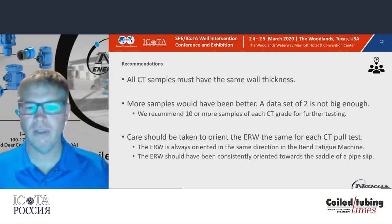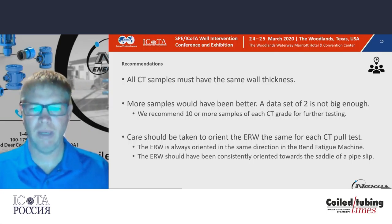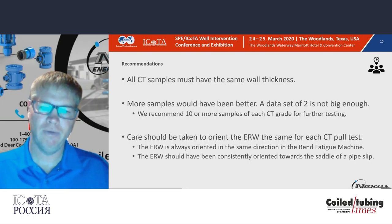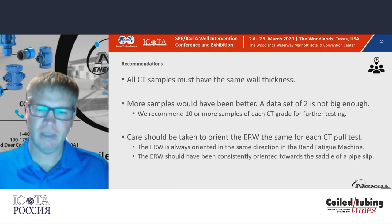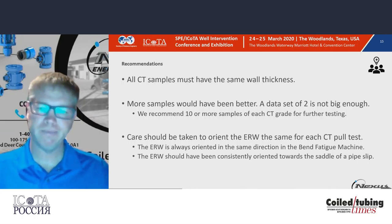So if we were to do this again, we would make sure that we had all the coil tubing samples with the same wall thickness. We couldn't make that work in the time frame that we had, but if we could take longer to collect samples, that would be a must. We'd like to do this with more samples, so 10 or more samples of each coil tubing grade.